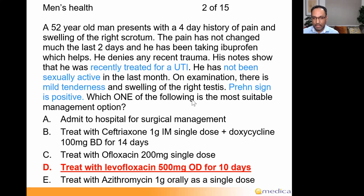So that's one clue. And then this is the other giveaway, Prehn's sign. Prehn's sign is when you elevate the scrotum, thereby elevating the testes, and if that reduces the pain, that's Prehn positive, i.e. the pain is relieved with elevation of the testes. That's what you typically see in epididymal orchitis. In torsion, it's usually negative. That's if they even let you elevate it, because if you touch it, it tends to be so severe, they scream out in pain. So that's why the correct answer is this.